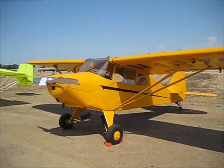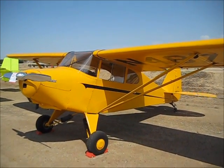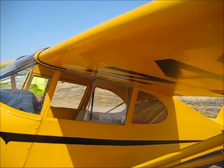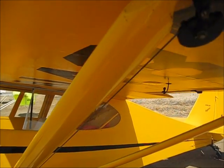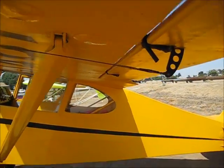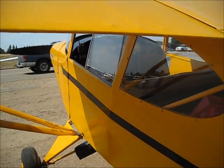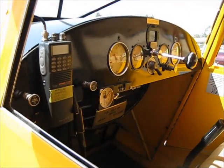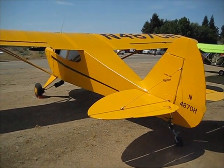So this is a 1949 Piper Cub Vagabond. One of my favorite planes out here today. These things fly just like a kite. It's all canvas covered for the most part. Pulley systems and cables running the ailerons, just a neat plane. These things just jump off the ground when they take off. This is a little tail dragger and lands at 50 miles an hour. Cruising speed is 100.